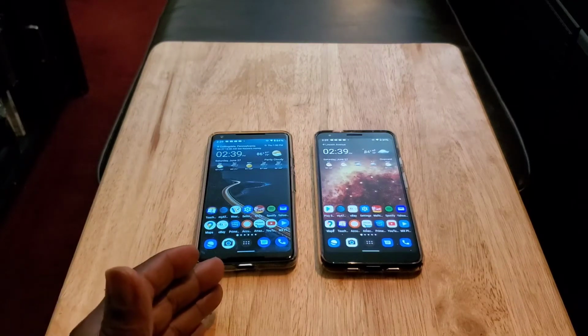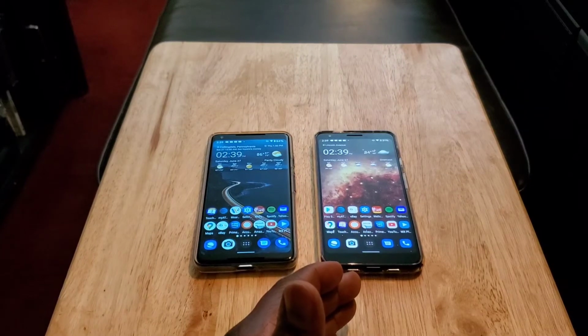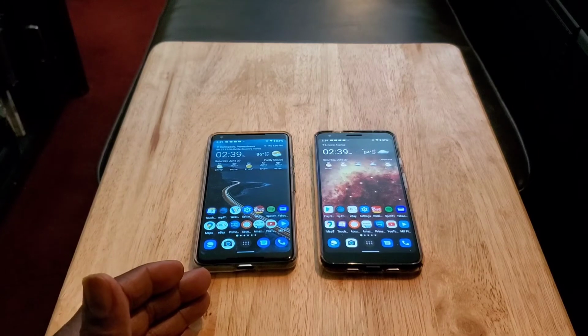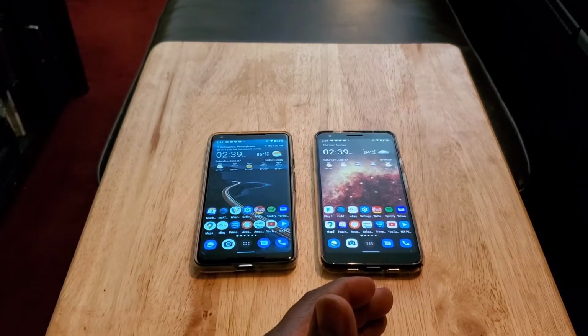Next thing, Pixel 2 XL, 4 gigs of RAM. Pixel 3a XL, 4 gigs of RAM. Next, Pixel 2 XL, 64 gigs of storage. Pixel 3a XL, 64 gigs of storage.